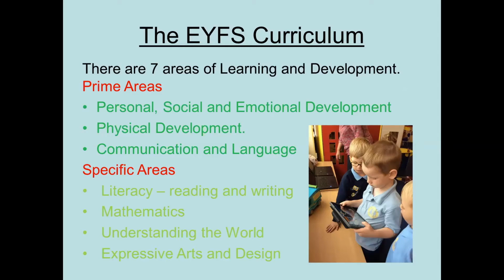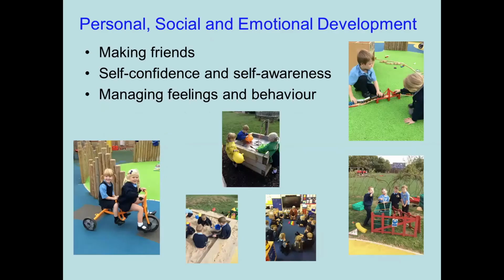And communication and language, so talking to each other and learning to communicate and sort things out. The specific areas of learning are literacy, which is reading and writing, mathematics, which is numbers and all sorts of shapes, space and measure and all those sorts of measurements, and understanding the world, which is science, and expressive arts and design, which is music and art, sort of painting, things like that.